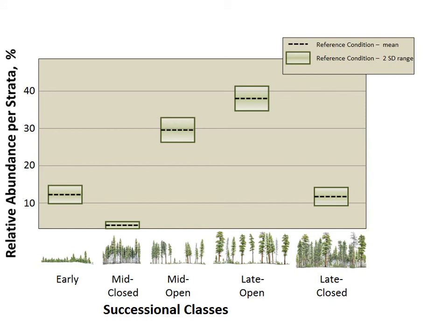So you may have seen this slide before. These next diagrams were developed by Ann Schlitzky just to illustrate the idea of describing the successional classes, which you see along the x-axis there, and then the relative abundance. And those relative abundances are determined through state transition modeling based on historic records from tree review analysis and other work. So we have a sense of what the range of each of those abundances was historically.